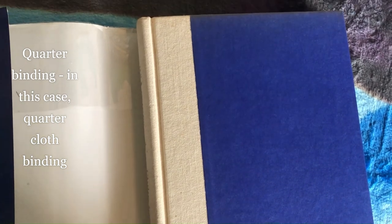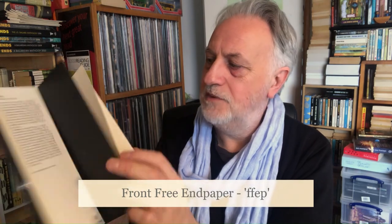There's all sorts of terminology. I mean, we could talk about terminology all day, but let's just grab a little hardcover book here. Here's Aries 1 by John Grant. So we open the book up and that area there is the end papers. If you've got pictorial material in there, that's decorated end papers. That there is the front free end paper, or FEP, F-F-E-P.